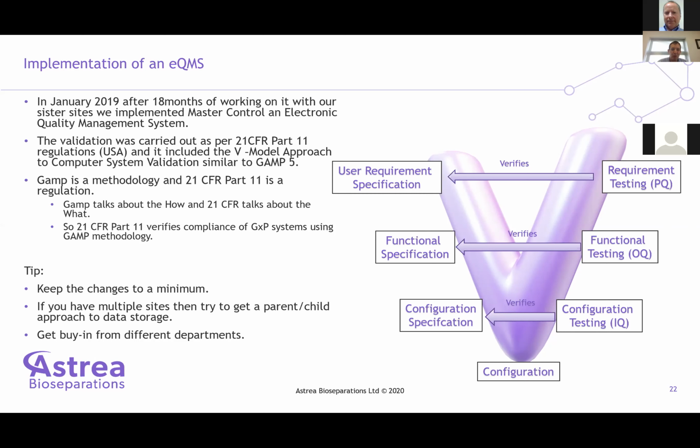And I'm sure anybody working on a new EQMS system will appreciate the need for this, and so will their suppliers. So the essence being is GAMP, and especially GAMP 5. GAMP stands for Good Automated Manufacturing Practice. It's not a surprise. But basically, GAMP 5 is the methodology.